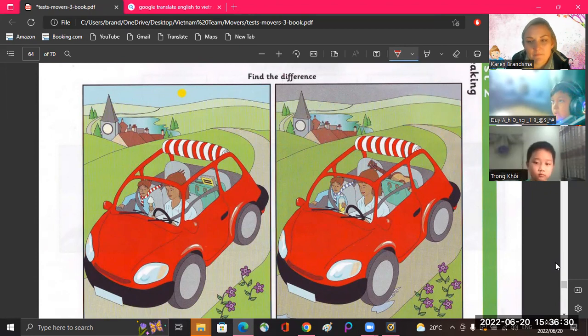In the first picture, I can see the water. But in the second picture, I can see no water. Okay. Koi. In the first picture, the book in the car is a guitar. Okay, very good. There's one more, Doyon.